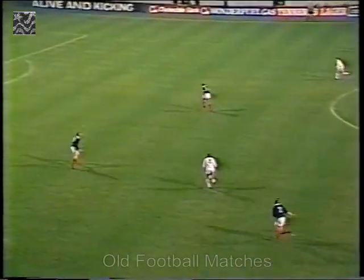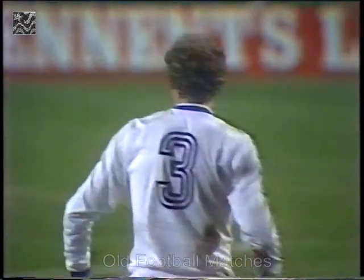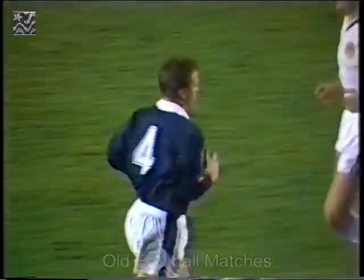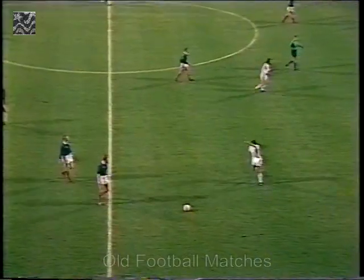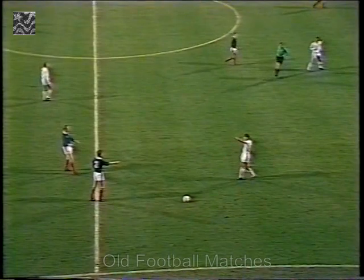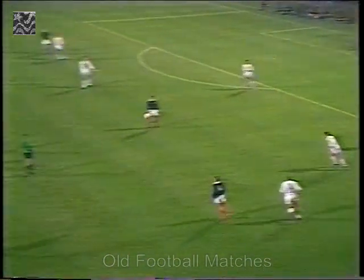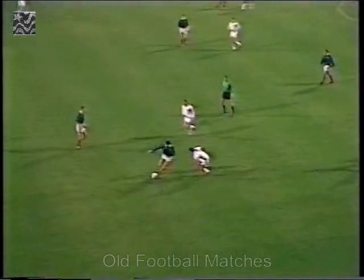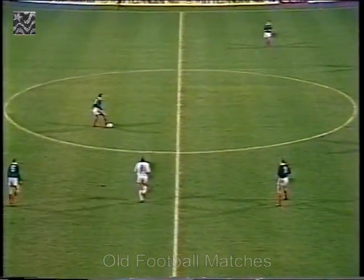Trying to turn past the Gough, and there was a late challenge on Steve Nicol by Spasić, who certainly is putting himself about. So the free kick to Scotland. West German referee waving back Vujovic. Here's McStay. Well, great play from McStay, making space for himself to find Willie Miller in the centre circle.